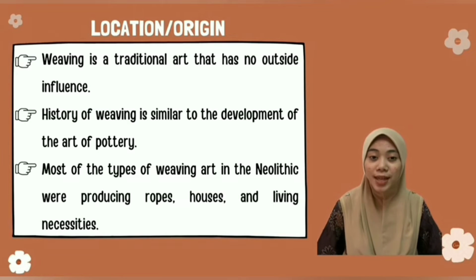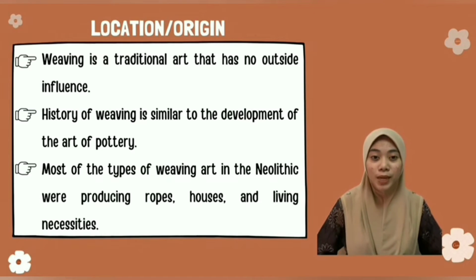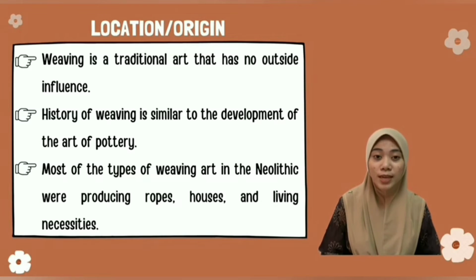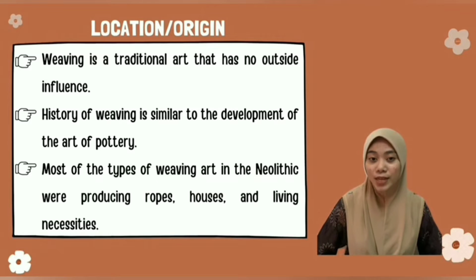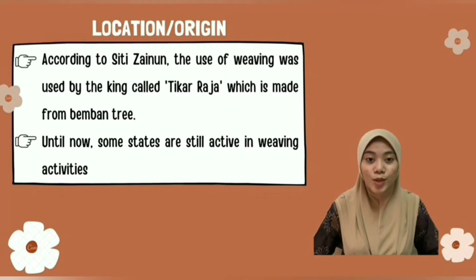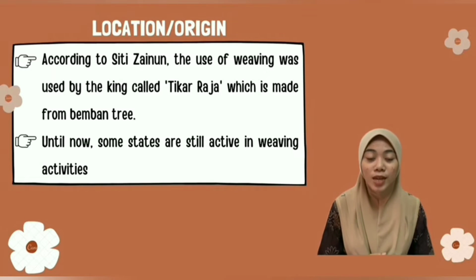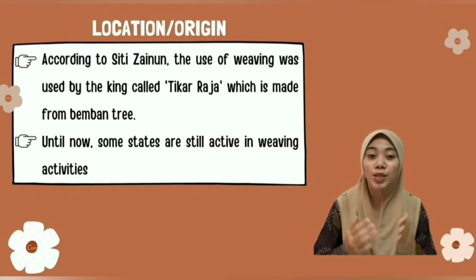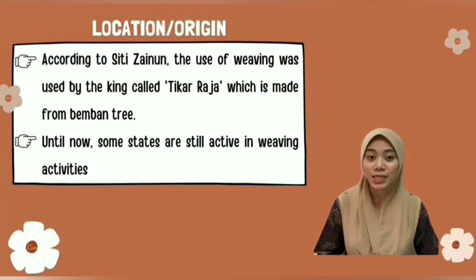Weaving is a traditional art that has no outside influence. The development of the history of weaving is similar to the development of the art of pottery. Most of the types of weaving in the Neolithic were producing roads, houses, and living necessities. According to Siti Zainuddin, in the Design of Malay Handicrafts book, she states that during the reign of Long Yunus in Kelantan, the use of weaving was used by the king. The weave is called tikaraja, which is made from bambang tree.